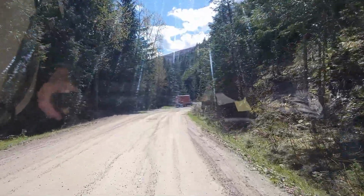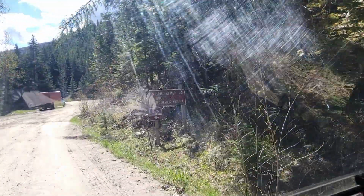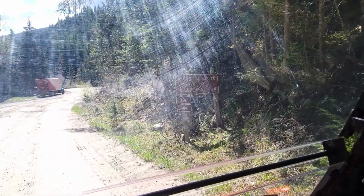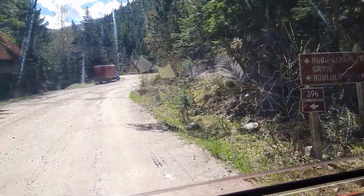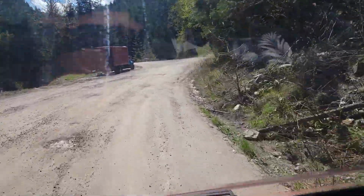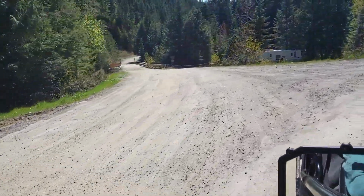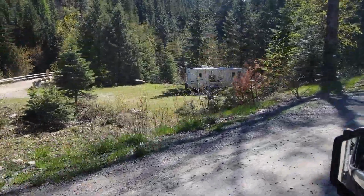What do we got here? Road's gonna split here. 396 branches off. I've taken that for miles and miles and miles. Got Hobo Cedars, 20 miles. This road continues on to the campgrounds. Boulder Creek there. Nice little camp spot.